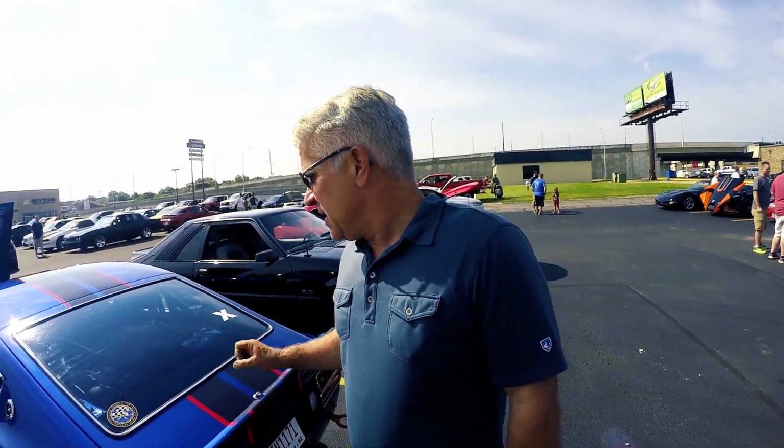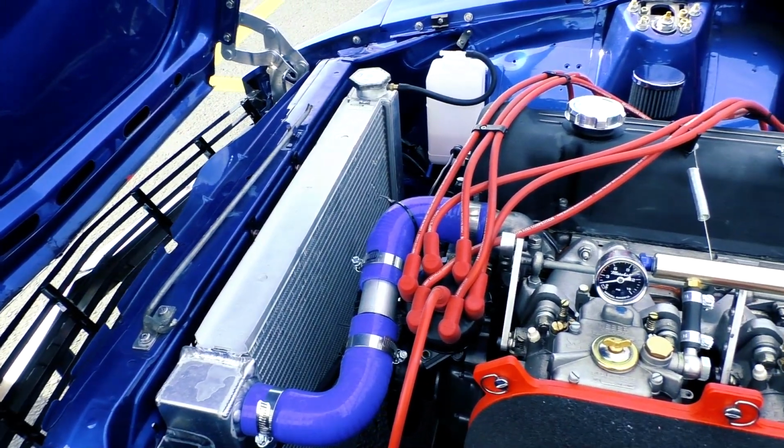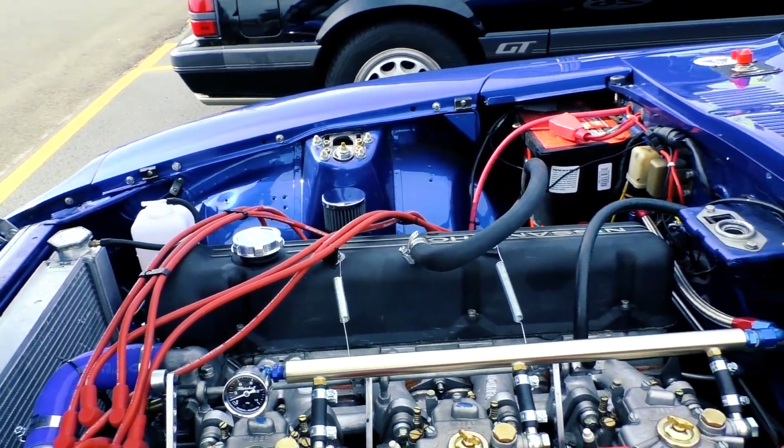The engine has been completely rebuilt, as the car is a vintage race car. I participate in Vintage Sports Car Driver events. The engine was built as a race engine. It's a little over 300 horse, I think 300 horse to the crank.